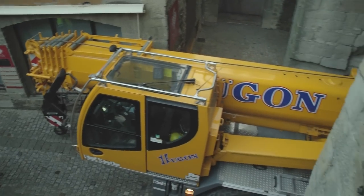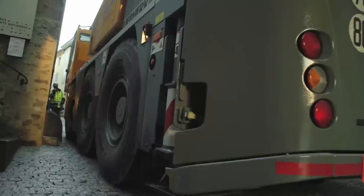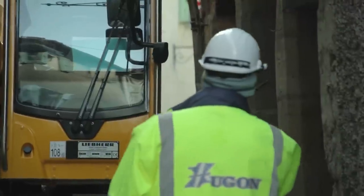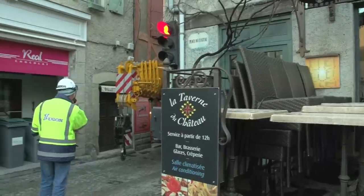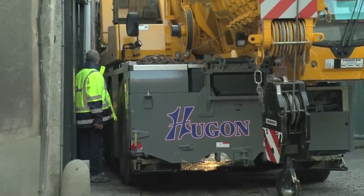The problem is also that to access the old town we have to cross a drawbridge, and after that the streets are very narrow. In some places we have a clearance of just 3 to 4 centimeters on each side of the crane. We mustn't make any mistakes, of course, since they could result in the walls being damaged. Fortunately, the LTC really is the perfect crane for such a historical old town.